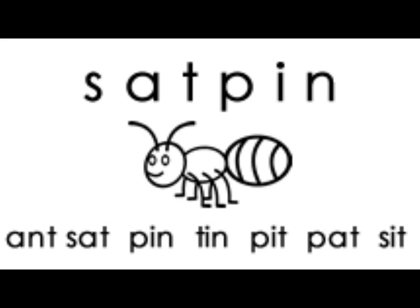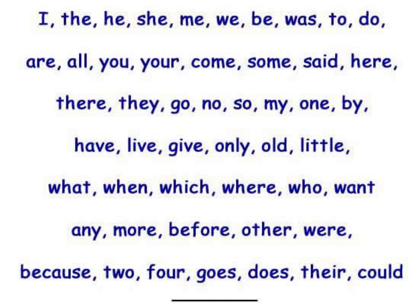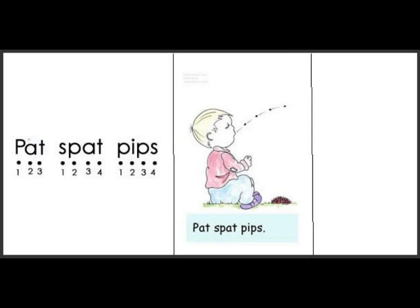We'll also have a tricky word envelope, which is high frequency words that they can't decode at the moment, but in most cases they are going to learn to decode them. But by using them at the beginning, we can create more meaningful sentences. For example, I, was, the. Because we're only using SAT-PIN, the s, a, t, p, i, n, we want to use I, was, the, so we can create more sentences, and we build up.